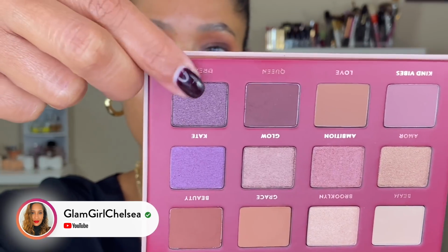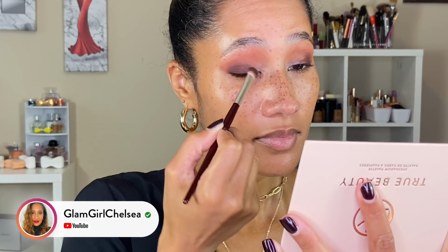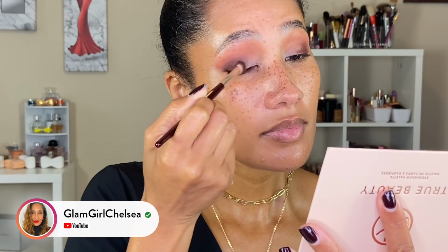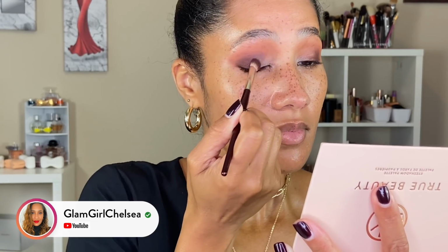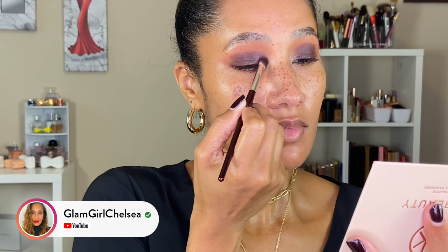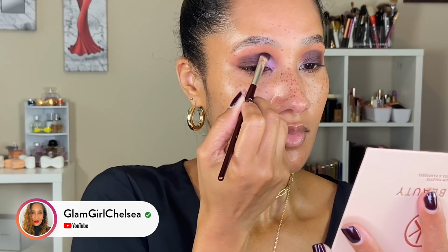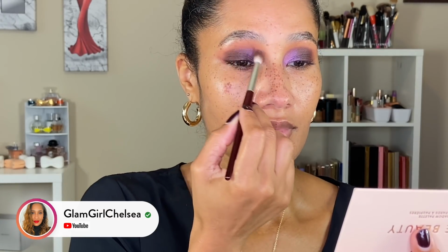Then she's taking the shade Dream with a 203, and she's packing that on the center of the lid and blending that into the shade Queen. Then she's taking the shade Kate, and she's taking the 203 and working that in the inner corner of her lid and really packing that on in the inner corner and bringing it to the center of her lid to blend in with that shade Dream and Queen, and taking the 202 brush to blend everything together.